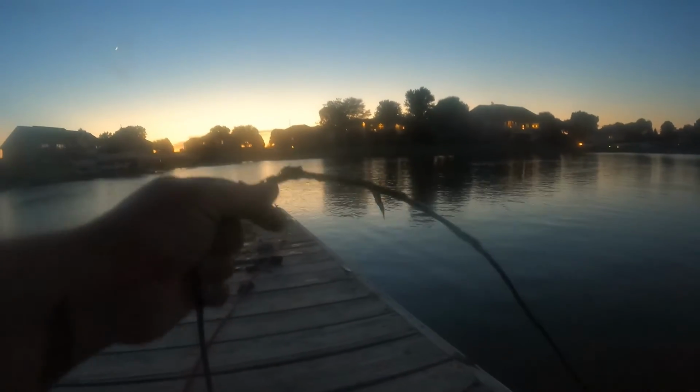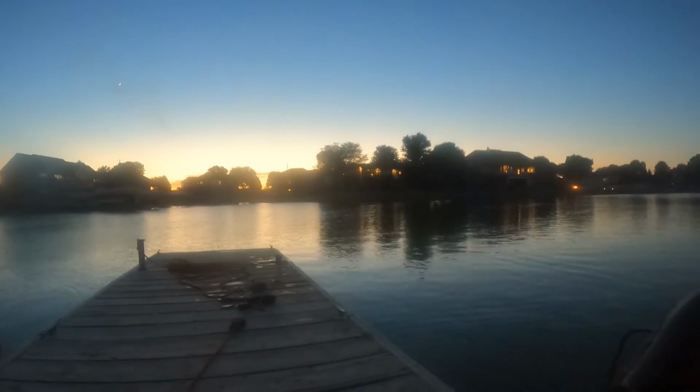Okay, what did we just catch here? We just caught ourselves a clamp with a, what is this? Alright, I'm not sure what this is, guys, but this is big. It's attached by some kind of little cable. It just snapped off there. We're definitely gonna throw that over again. Whatever that thing was, it was big.